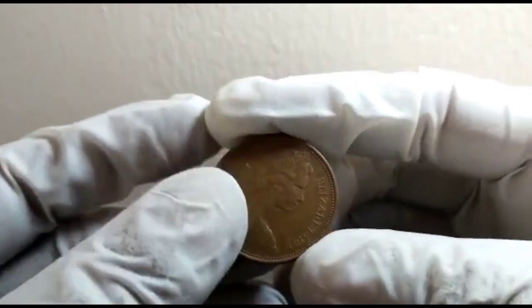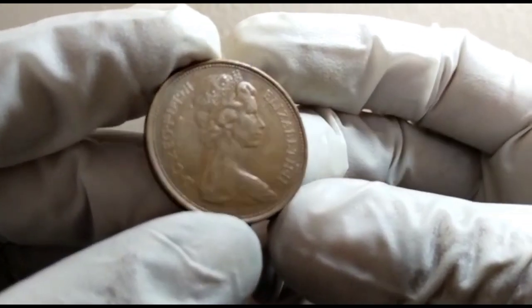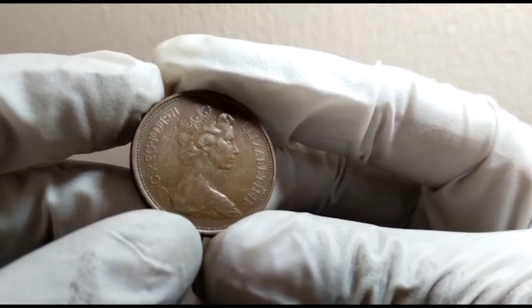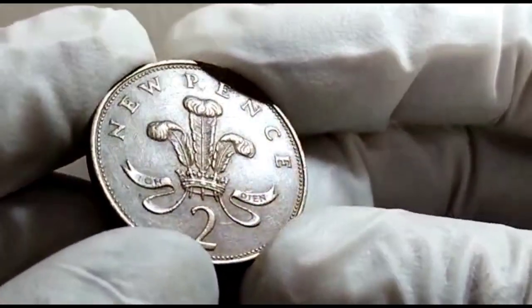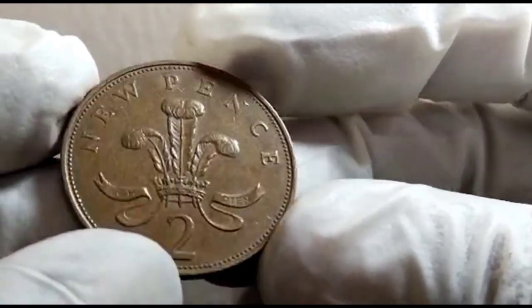Today, we're going to talk about the Two New Pence 1971 coin, its value, and the upcoming heritage auction. The Two New Pence coin was first minted in 1971 as part of the decimalization process that saw the old system of pounds, shillings, and pence replaced with the new system of pounds and pence.